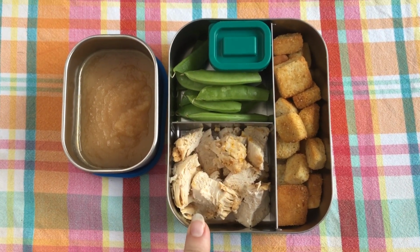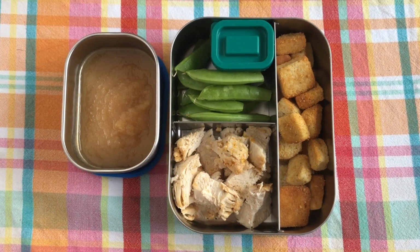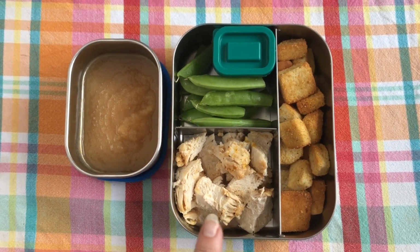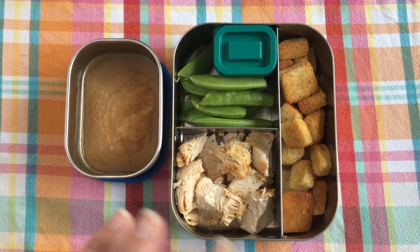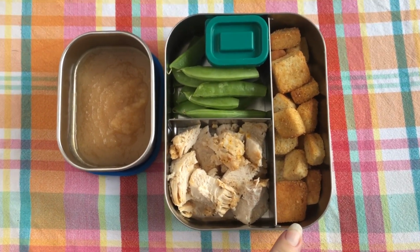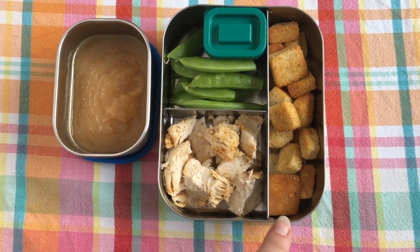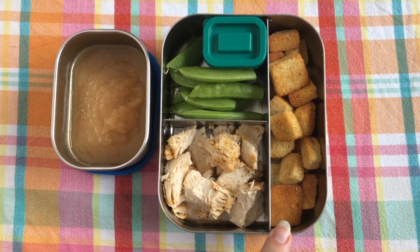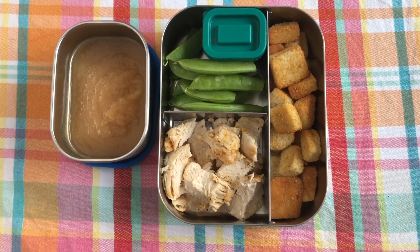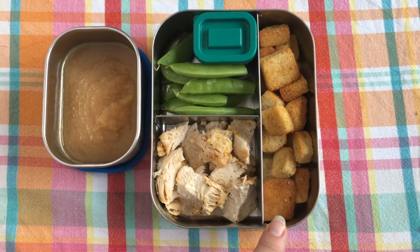This is leftover sauteed chicken from last night. Just chopped it up this morning. I made a huge batch of it, so we have lots of leftovers for lunches and for other things this week. And then we have some Caesar salad croutons. I know this one seems a little bit strange, but really they're just crackers, right? So Augie loves them and he'll have a nice little snack on those today.